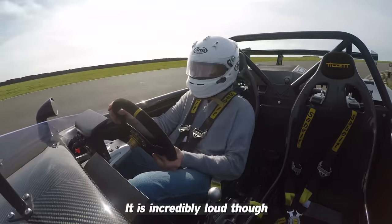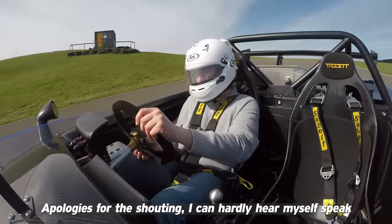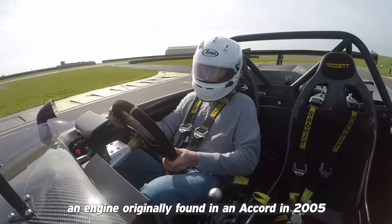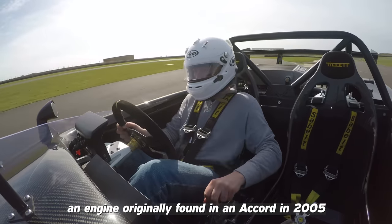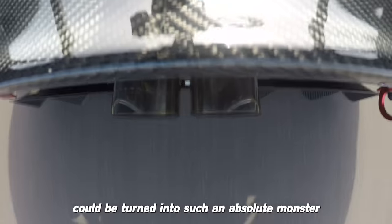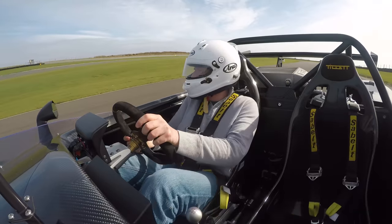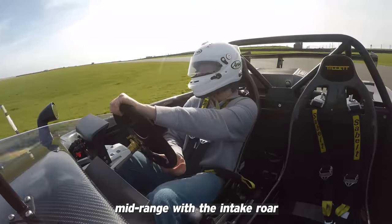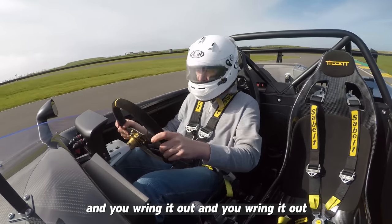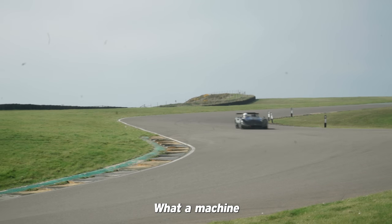It is incredibly loud though. So apologies for the shouting, I can hardly hear myself speak. Who would have thought that a K24 from an Accord in 2005 could be turned into such an absolute monster? That beefcake, broad mid-range with the intake roar. And then you ring it out, and you ring it out. Wow, what a machine.